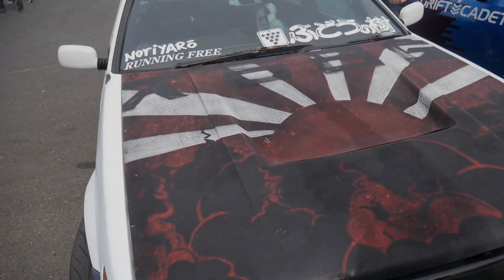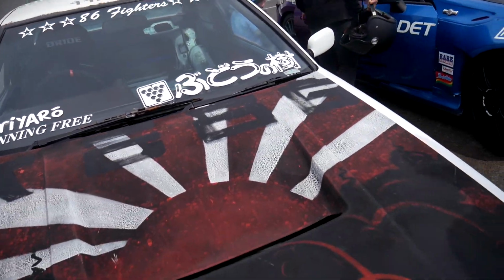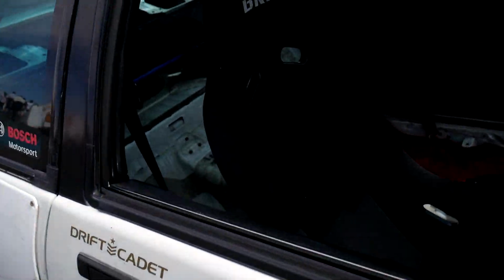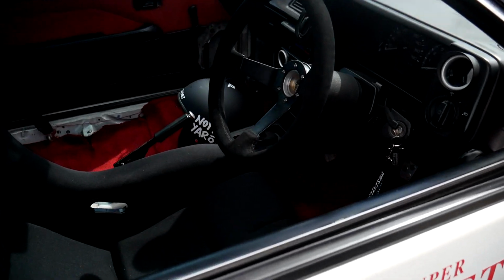I love the sticker, look at this top. That's it. So JDM on the inside as well. Bean swap, did you say? Yeah, beans and beams engine, yeah.